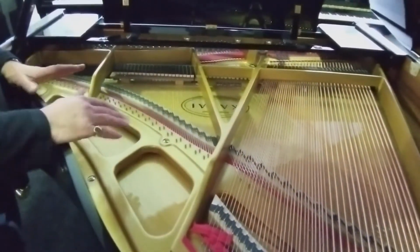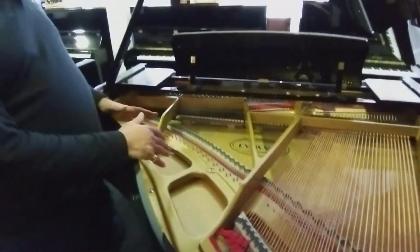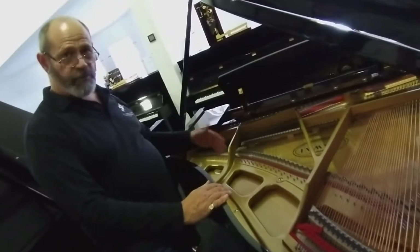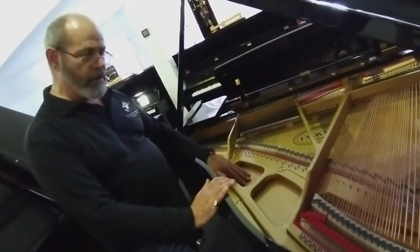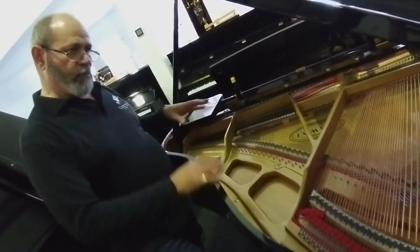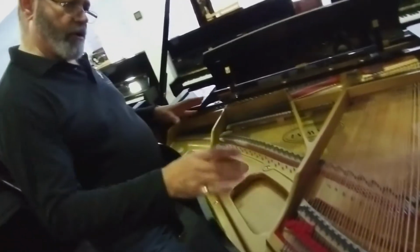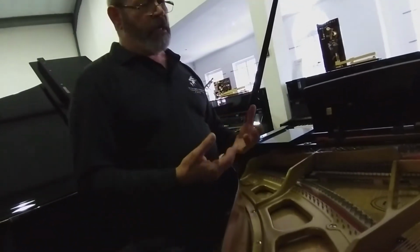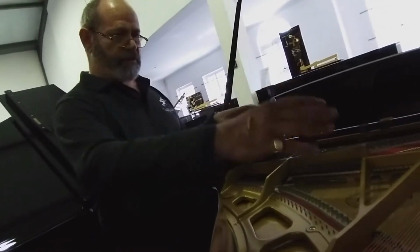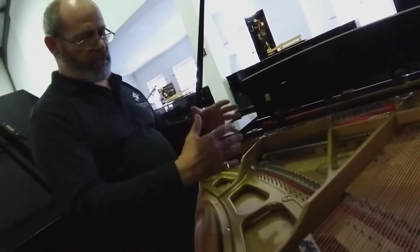Again, a lot of baby grands in this kind of price category or a little lower are not using solid spruce soundboards. Kawai do, and a very high quality spruce. They also have what's called a tapered soundboard, which means that the edges of the soundboard are thinned down to give it more elasticity and ensure that it holds its upwards crown very well over time.